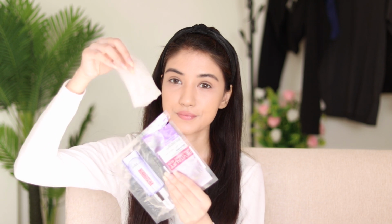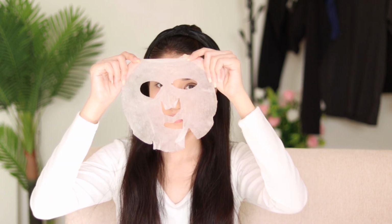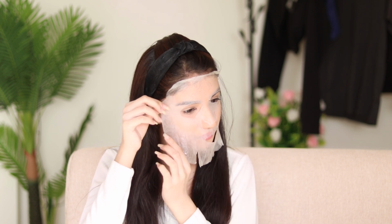So now let's apply the mask. Now open the packet, check out the mask and directly apply it on your face. This sheet mask is super lightweight, breathable and very thin, and it fits the face really well and does not feel heavy. This sheet mask is made of algae, so it can absorb 20 times more than a normal mask.